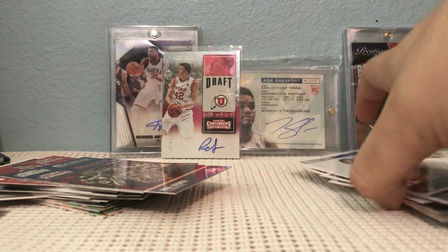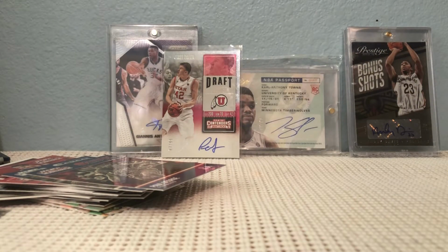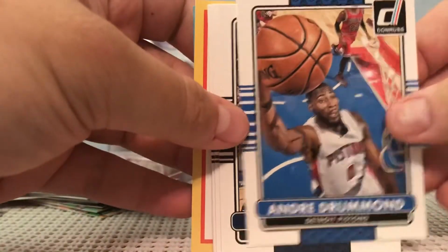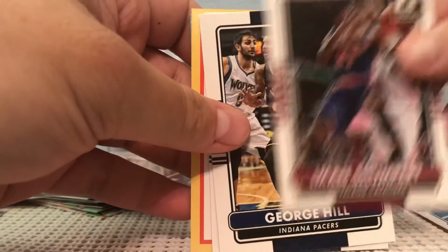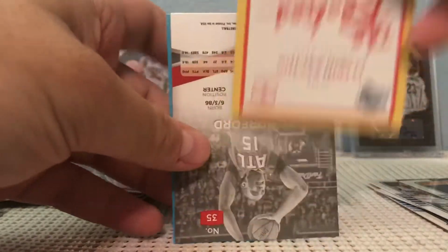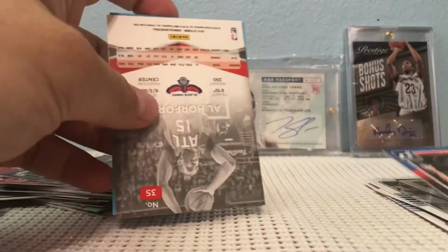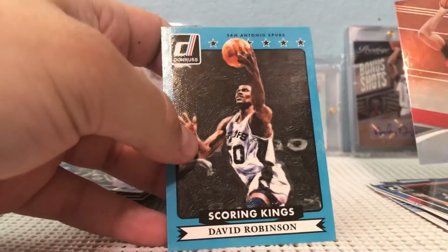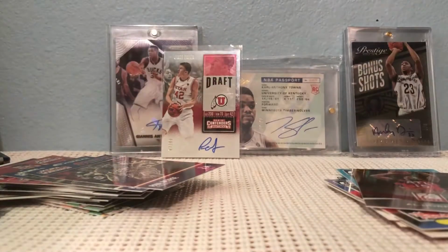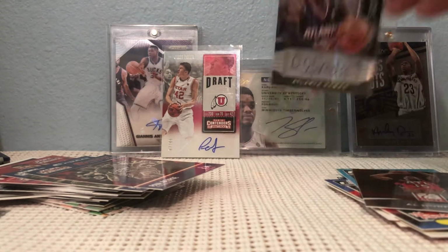And that's it for all the Hoops packs that I got. Here's a Donruss. So far I got two decent autos. Okay. Andre Drummond, Stuckey, Shuppert, George Hill, Teodosic, and an Elfrid Payton Press Pass out of 199, an Al Horford, and David Robinson. I'll put that right there.